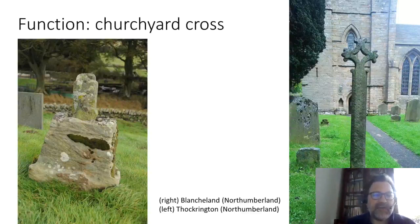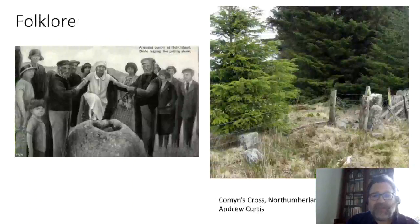And it's often that churches attract these kinds of things. They're moved in, often by enthusiastic vicars and priests interested in religious history and archaeology, often in the 19th and early 20th century. Often these church crosses and wayside crosses have various folklore traditions connected to them.